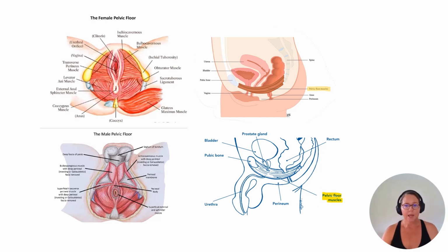All right, so here we have our anatomy of the pelvic floor. We've got the pelvic floor for assigned females at birth and assigned males at birth. So the pelvic floor is slightly different between both. I'll just be quiet for a moment to allow you to take in all that information because there is a lot there.